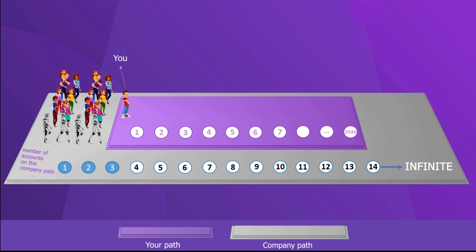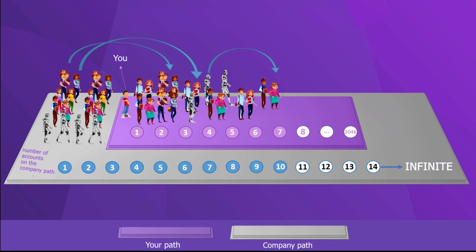It is important to say that all those who are registered in the company before you participate in filling your path to the end, which is 2046 accounts, and that is the reason why you are guaranteed that your path will be filled and you will certainly have earnings from all 2046 accounts.